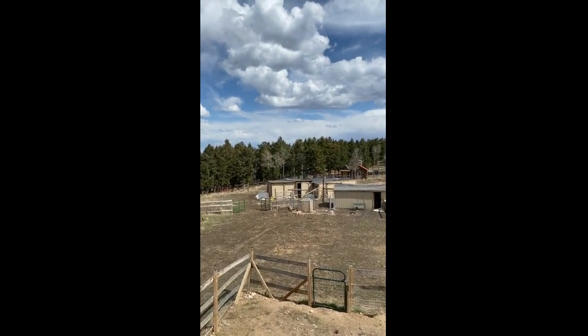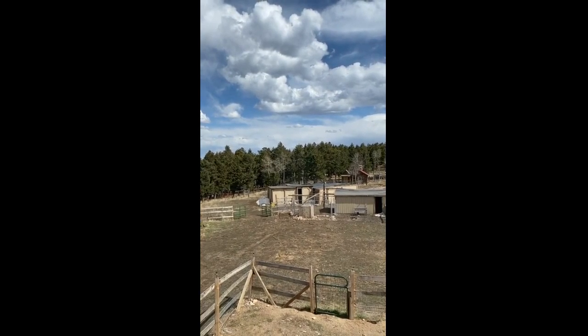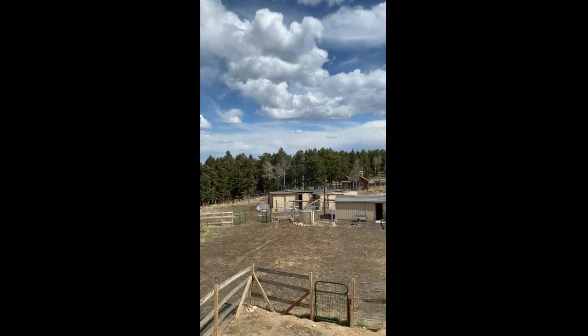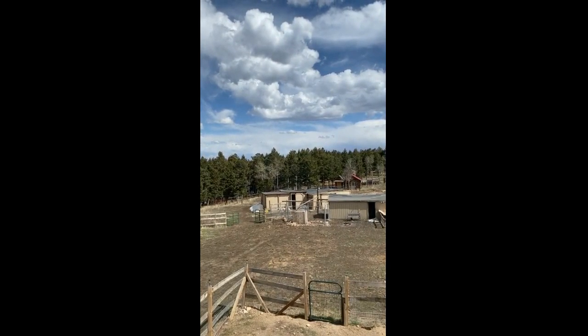This next building that you see with where the door is open, that's the barn. If you go in, that's a center aisle. To the left side are 4 stalls plus a tack stall. The right side could be additional stalls if you put indoors. She just used it as more hay storage.